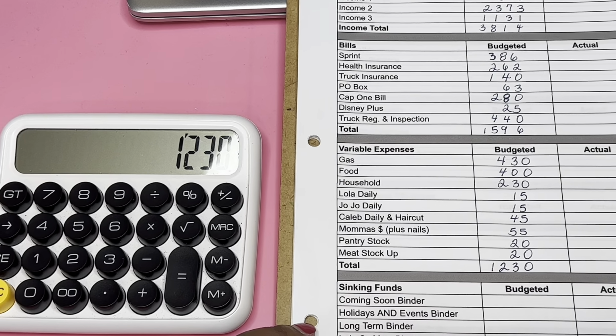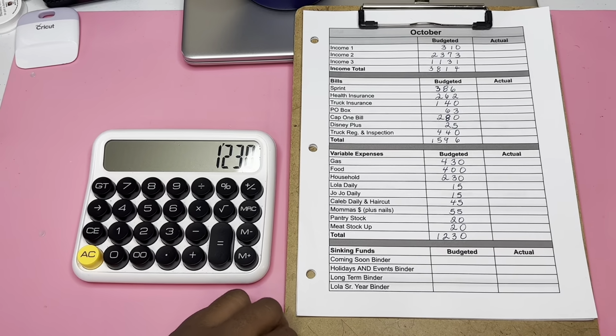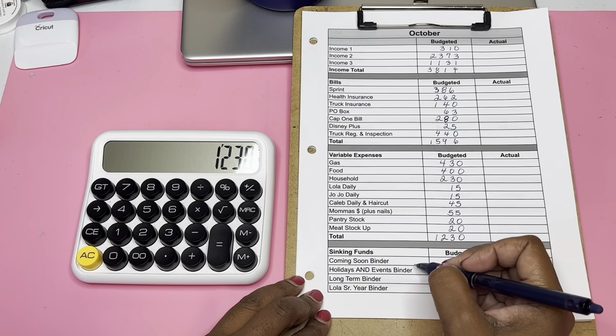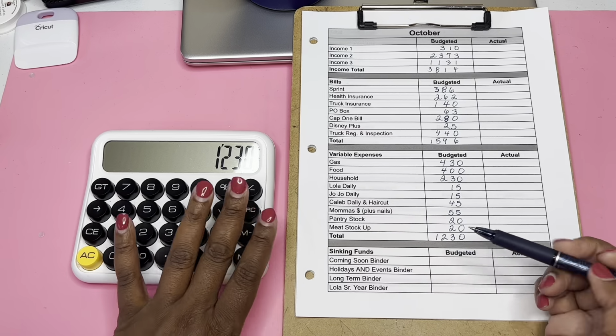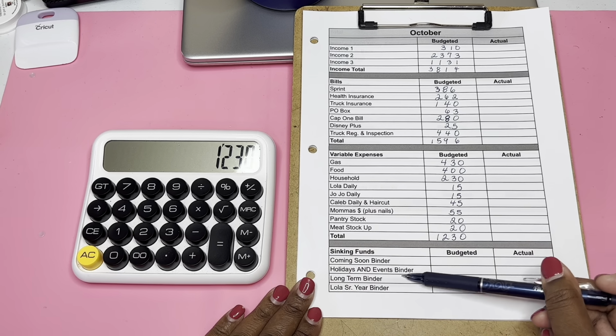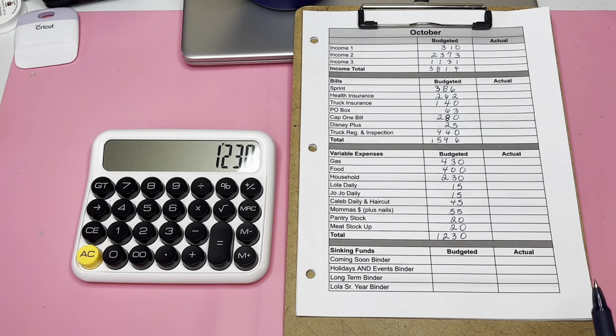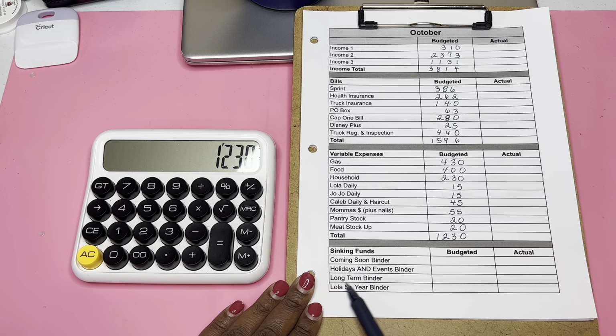All right, moving right along. I may have to zoom out some so you guys can see the bottom sheet. So our sinking funds. I've categorized it. I'm starting in the month of October. I've categorized and made some binders that'll carry me into next year. So this is a little bit new, a little bit different.